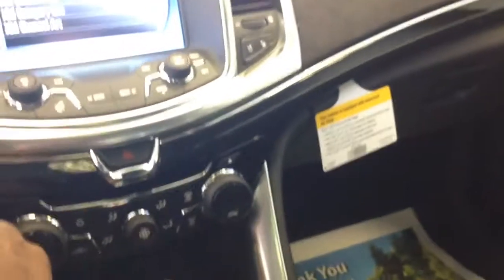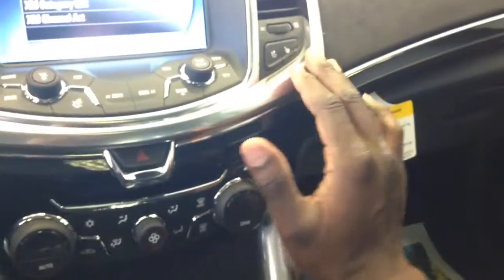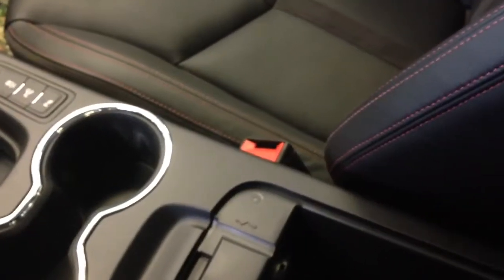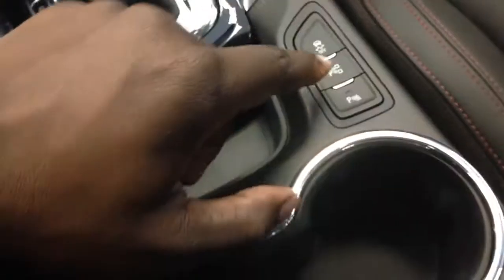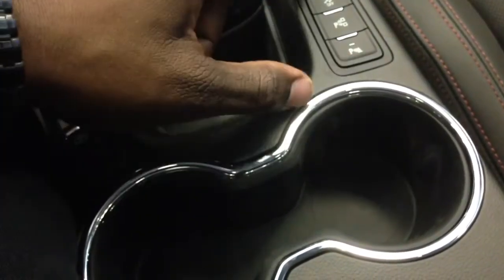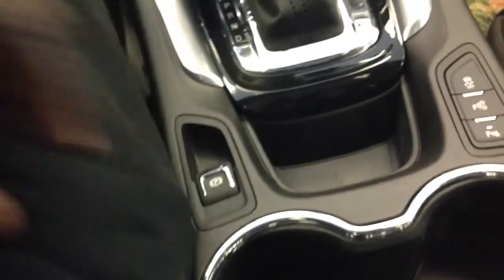Dashboard is a soft touch suede that goes all the way around. This is the first time I've seen buttons like this right here for the heated and cooled seats. This is actually a good idea because it's right where you can see it. The Impala put them down here. Let's see. We have a USB port, an auxiliary port, 12 volt. Rear parking assistance, stability track on and off, parking brake.